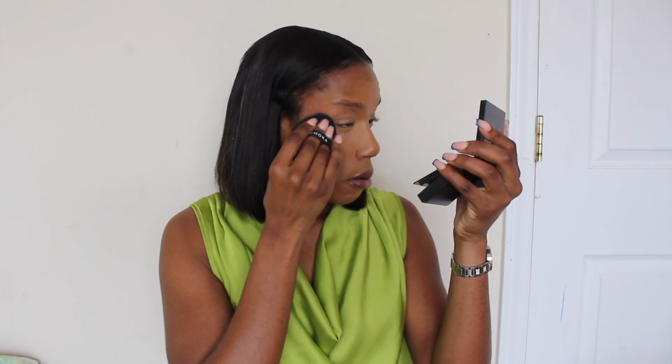And to set that, I use my Sephora hand puff that I recently re-upped on. I love this. It works really well. It's really affordable too, so that'll definitely be linked down below. So I go ahead and blend that into my hand for a bit, and then I proceed with setting my under eye. And I don't want to put any powder on the blush. I'm just setting where the concealer is, so it can help with any creasing that might occur.